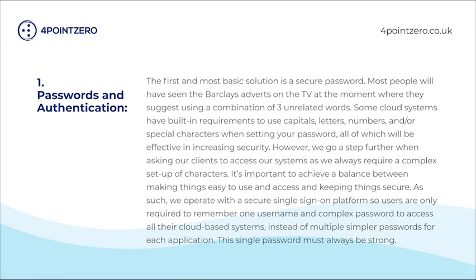However, we go a step further when asking our clients to access our systems, as we always require a complex setup of characters. It's important to achieve a balance between making things easy to use and access and keeping things secure. As such, we operate with a secure single sign-on platform, so users are only required to remember one username and complex password to access all their cloud-based systems, instead of multiple, simpler passwords for each application. This single password must always be strong.